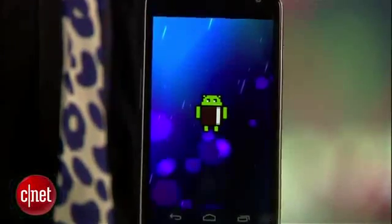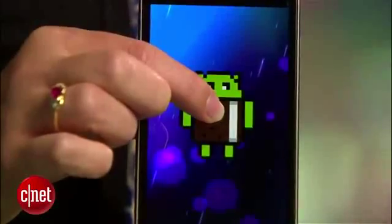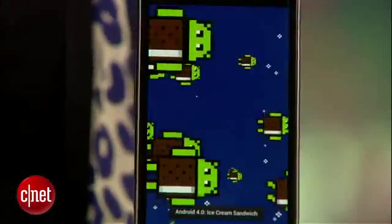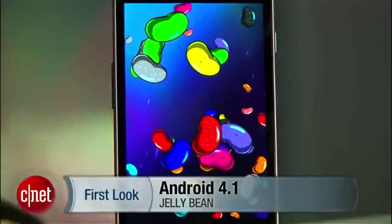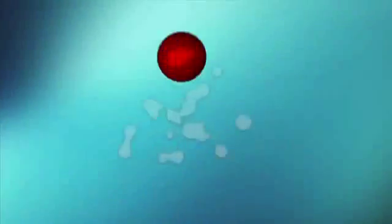It was only last October that Google introduced Android 4.0 Ice Cream Sandwich, but time never stands still at the Google Sweet Shop, because here comes Android 4.1 Jelly Bean. I'm Jessica Dalcourt for CNET with a first look at Jelly Bean running on the Samsung Galaxy Nexus.